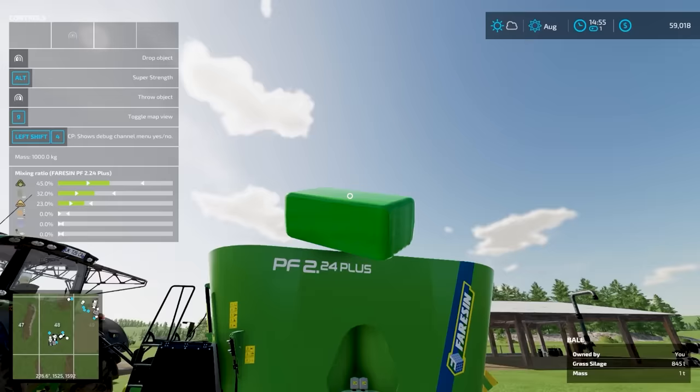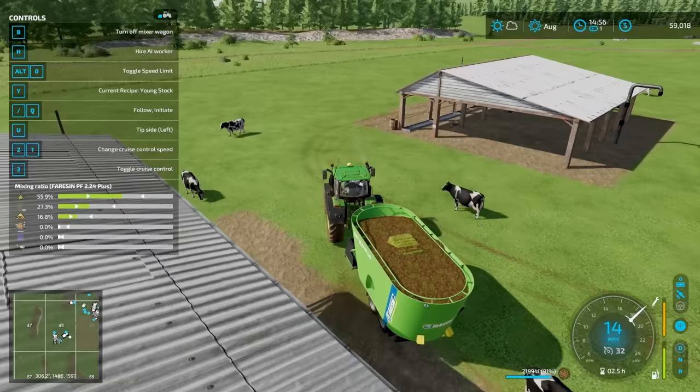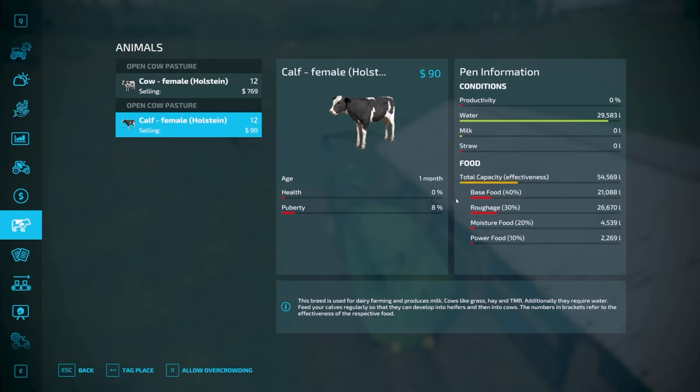And then potentially throw a little more hay in here. And hopefully that doesn't go too far. Yeah, I think that did it right there. Not bad. We'll get the hang of it. So now these cows are, yeah, it's climbing. They get a little percentage of each, which is exactly what we're looking for. So I assume as time passes, their health will start to increase.